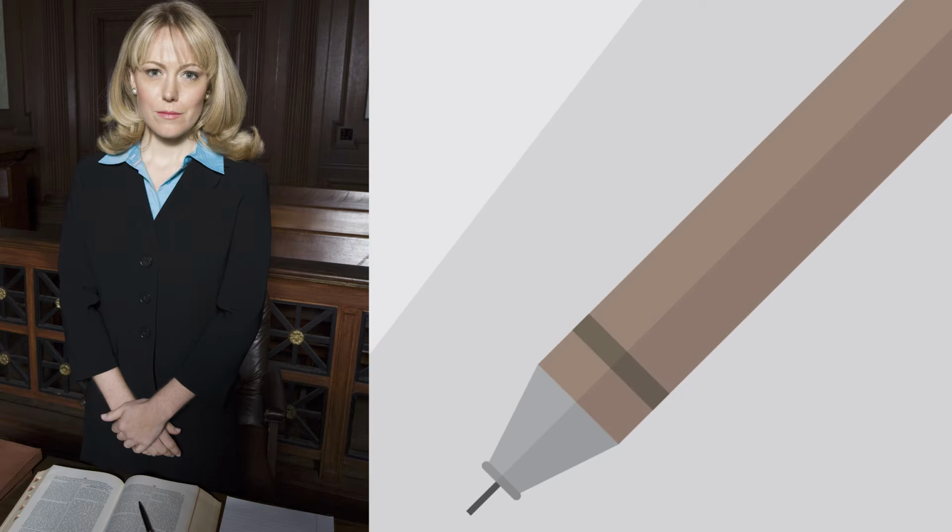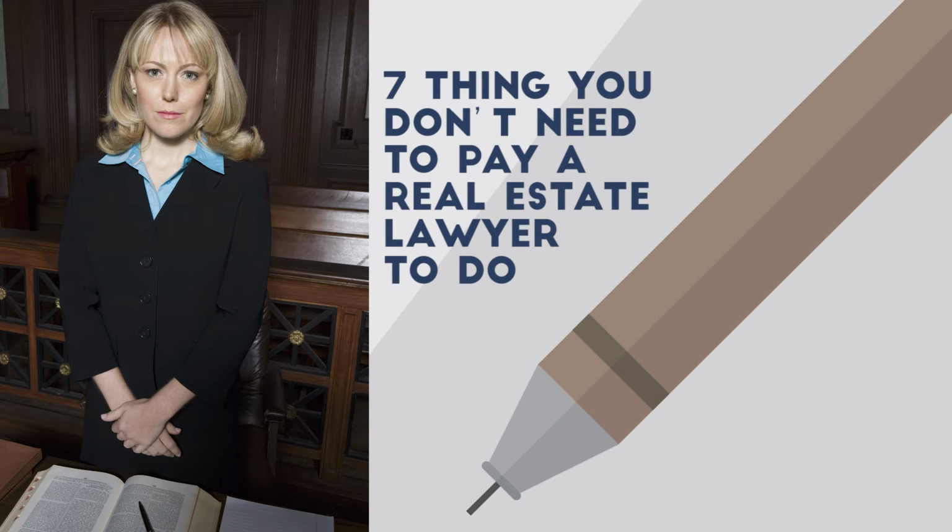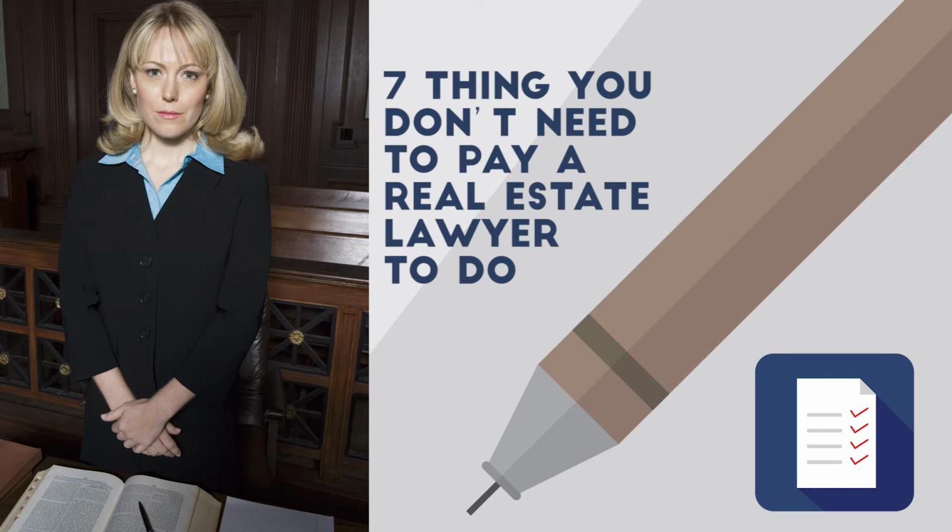Now let's paint out a scenario. Let's say you're a real estate lawyer and you've created a blog post on 7 things you don't need to pay a real estate lawyer to do. As an added bonus, you create a checklist that people can opt in for. It might sound counterintuitive, but regarding the intent, we know that the person is looking to buy or sell a home and may be interested in hiring a real estate lawyer.